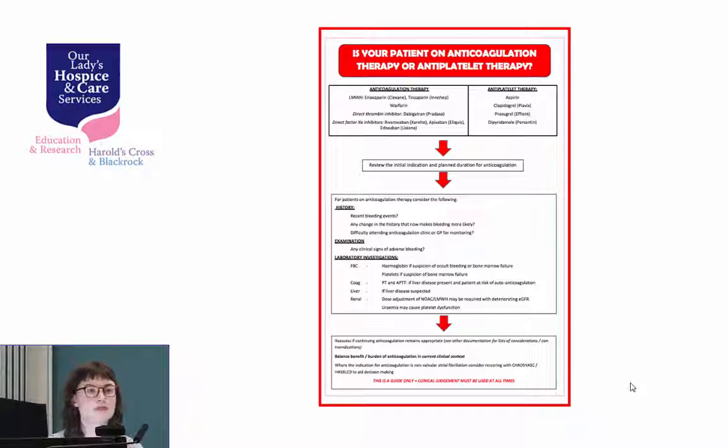Very simple things like an FBC: checking whether there has been a recent big drop in hemoglobin, if there's a question about an occult bleed. Look at the patient's platelets, because if they're becoming thrombocytopenic as their disease progresses, it might be appropriate to consider stopping their treatment. And a coagulation profile. As patients become more sick, they may have a tendency towards a coagulopathy, and so may be what's called auto-anticoagulating. Their liver isn't making the proteins needed for the clotting cascade, and if this is happening, you don't want to be on an anticoagulant as well. Again, that might be a trigger that it's time to stop.